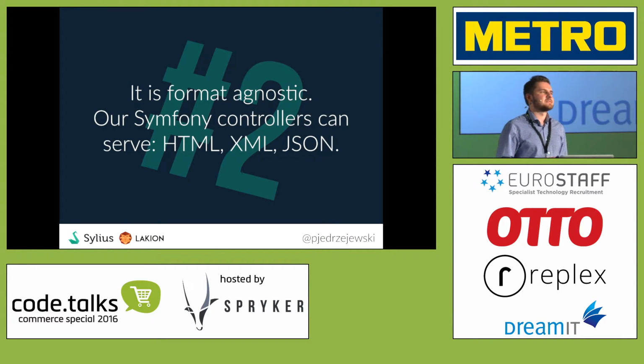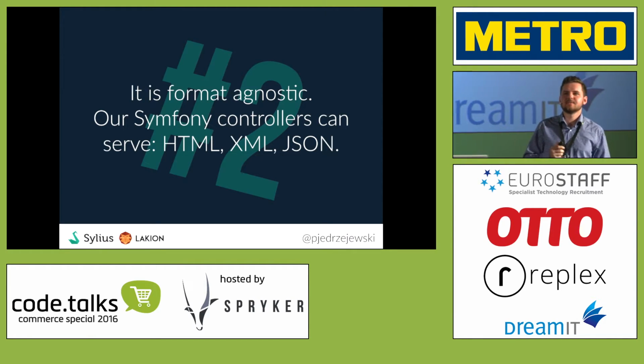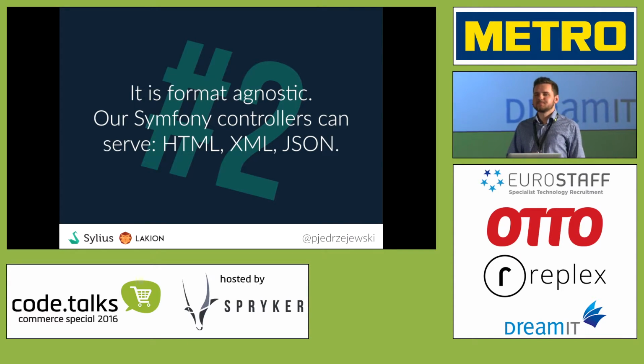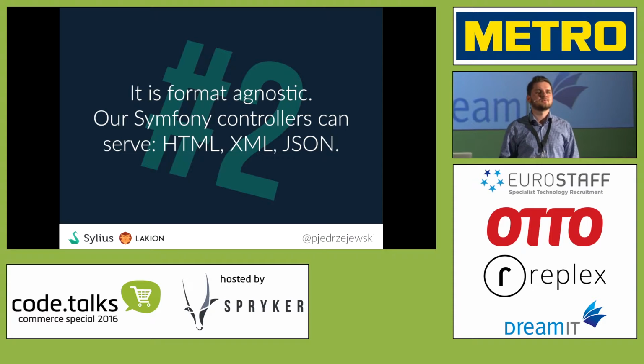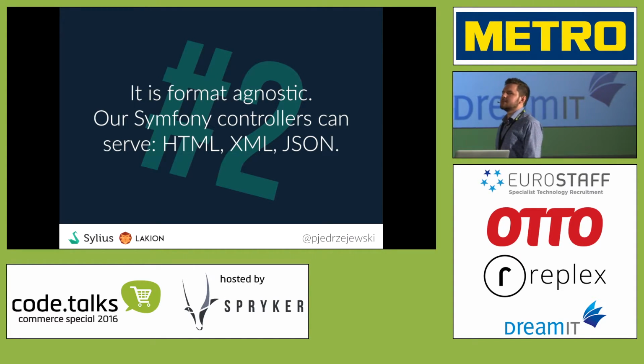Another cool thing about Sylius is it's format agnostic. So we don't assume that everything that you do will output HTML. We use the excellent FOSRest bundle and Bazinga Hateoas bundle from the Symfony community, and our controllers can produce whatever format you want. By default, they support HTML, XML, and JSON.